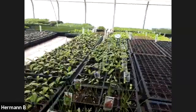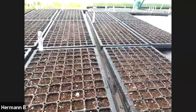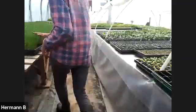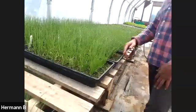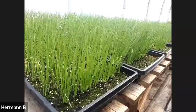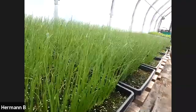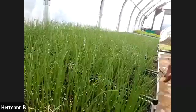Eggplant. Okay. Well, you can look at the onions here. Okay, we'll look at the onions on the other side. Onions were seeded on March 2nd, and some of them are doing better than others. This particular variety called Patterson, a yellow storage onion, is doing really well.